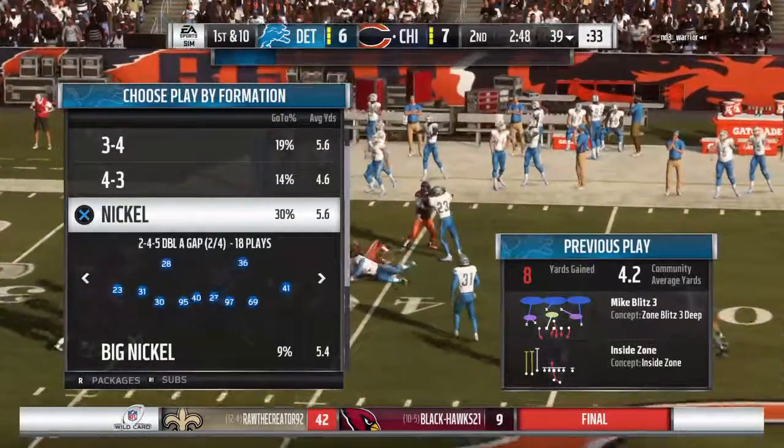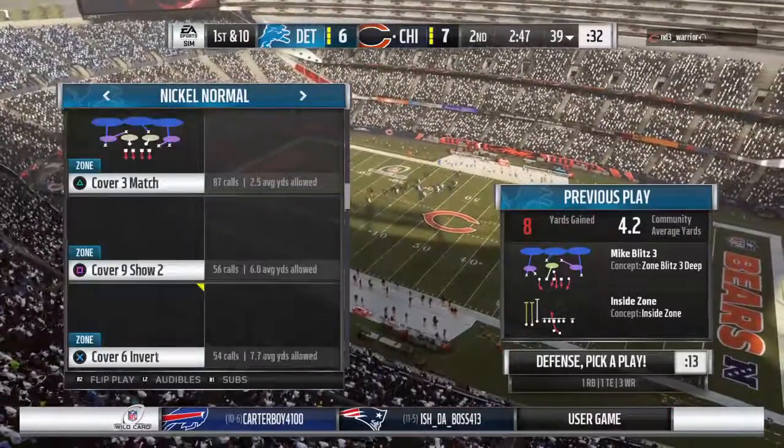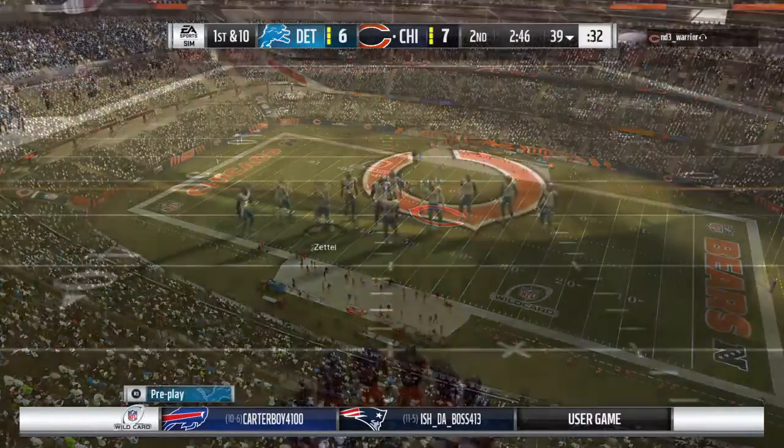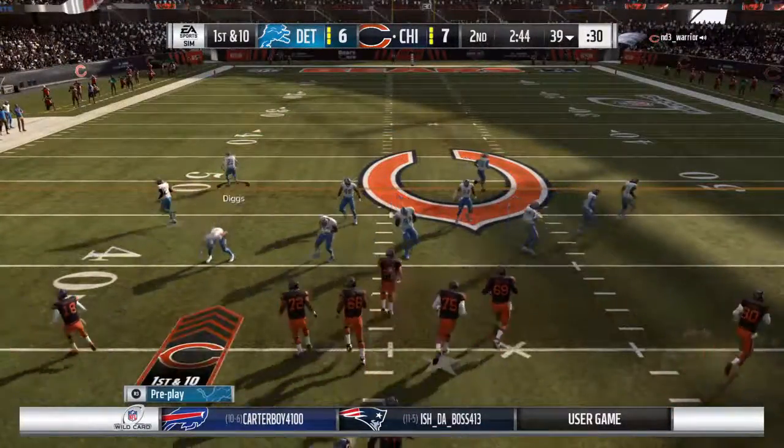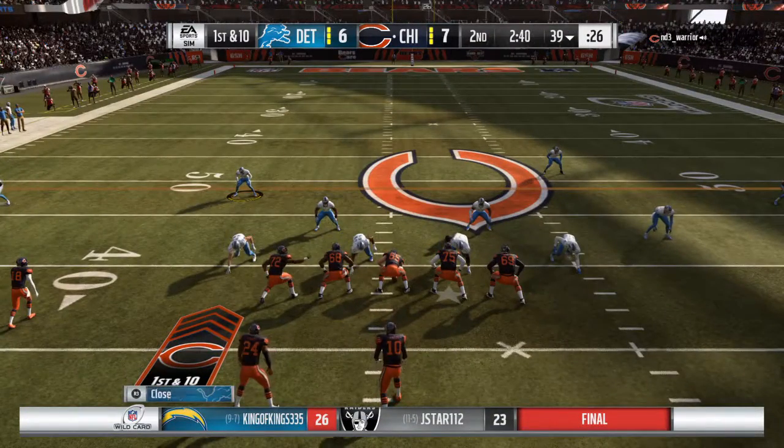So many teams want to throw the ball in this situation nowadays, but I love watching a team that has enough confidence to go ahead and run the football in that situation. That's almost a tendency breaker. So from the 39 now, they'll come up on a 1st and 10.